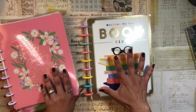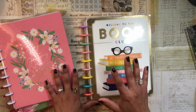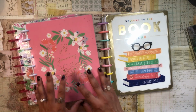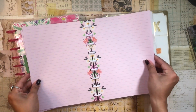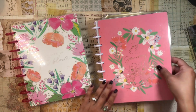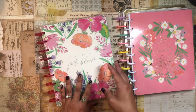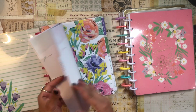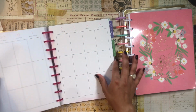So today, I'm going to be really setting up my reading journal, finally updating it, and just getting it to the point where I feel happy with it. And I have a couple of other Happy Planner items here. I have this Happy Notes, which I think I'll be using these pages as the guts of the reading journal. This is from the Be Happy box, the floral Mickey Be Happy box. And then I also have this planner here, which says Live Life in Full Bloom. It's a vertical planner, and it's just a very beautiful floral themed planner. It has a pretty soft, nice layout.